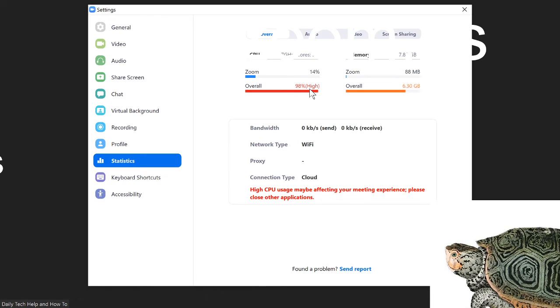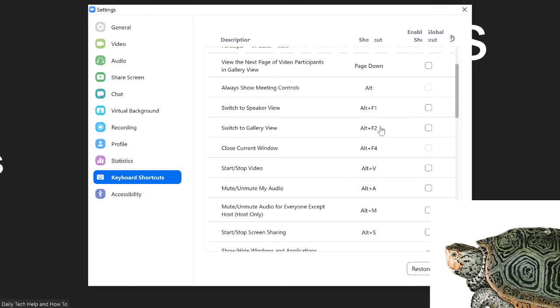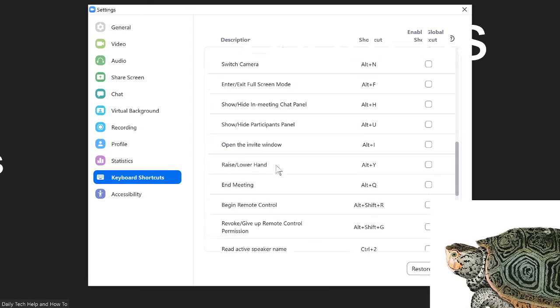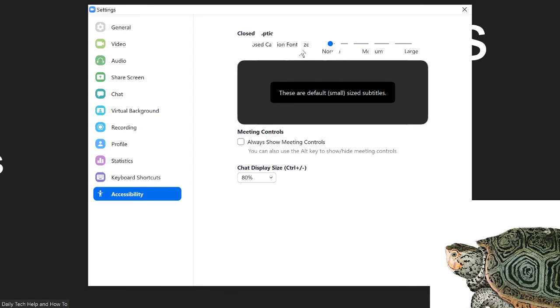Zoom. Overall. Bandwidth. You don't need any bandwidth. Zoom, 88 megabytes. High CPU usage, proxy, connection type, cloud, Wi-Fi, keyboard shortcuts. You can just enable all these keyboard shortcuts, but you would never even know anything about this if you didn't see this meeting. Now, accessibility, you can do closed caption size.